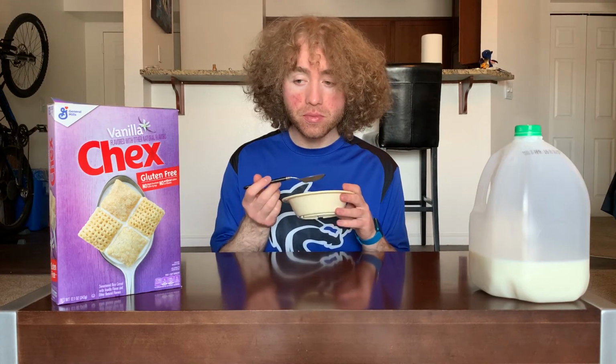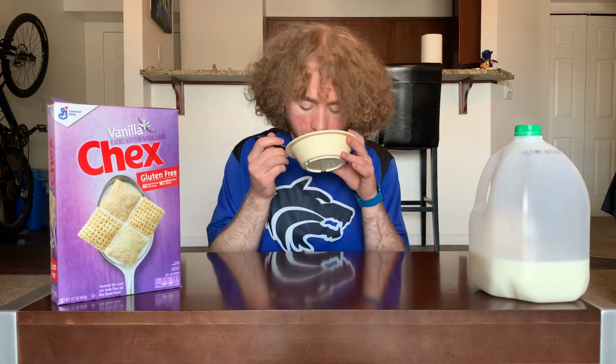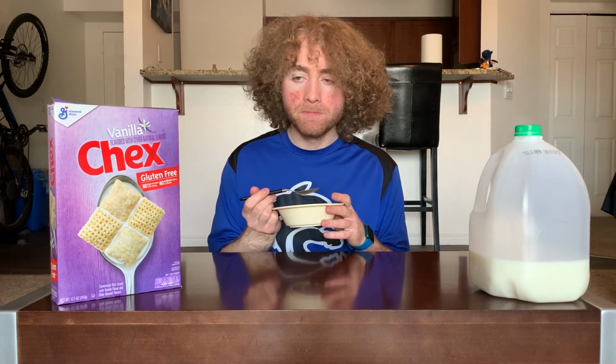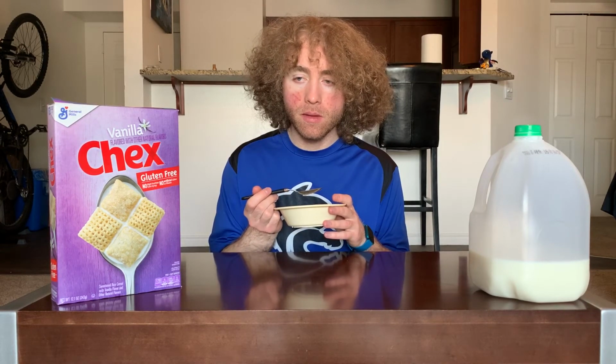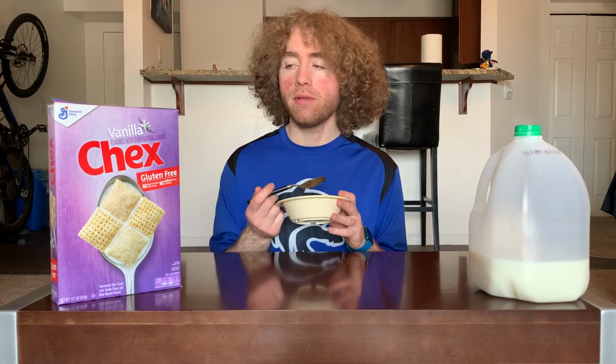Okay, it's not bad. It's still got that a bit more sweet vanilla flavor that I appreciate. Yeah, it sort of reminds me of a vanilla bean ice cream, that sort of vanilla flavor. So, pretty down with that. I was a little worried I wouldn't be as into this Chex flavor, but I think it actually worked out.